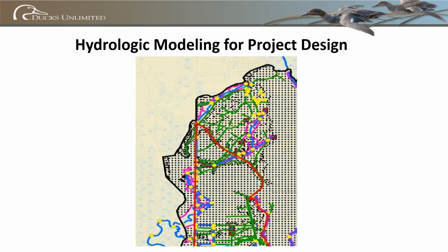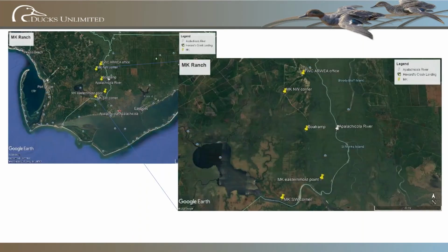So this hydrologic model is put together by Wood. Takes into consideration lots of things. And firstly, what you see, the red line there is the north boundary of MK. And as you'll notice, the model incorporates aspects to the east and to the west of this project area, because this is all hydrologically connected as a landscape. But it's looking at topography and flow and existing channels and streams and so forth. So lots of things that go into building one of these models.